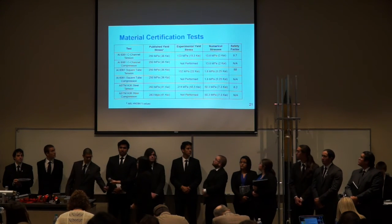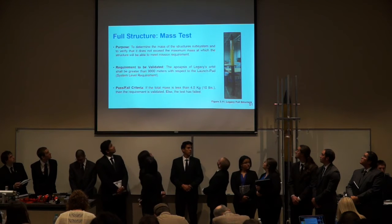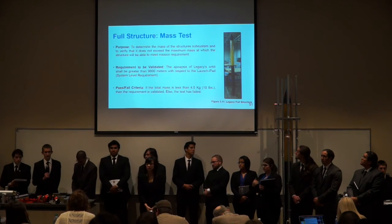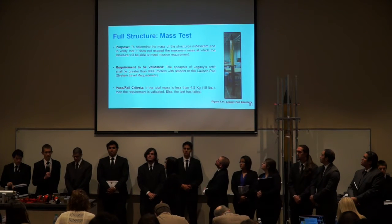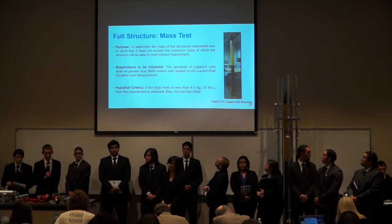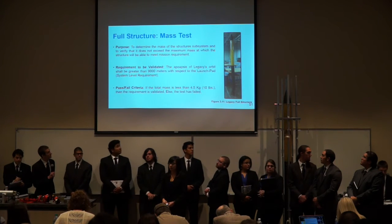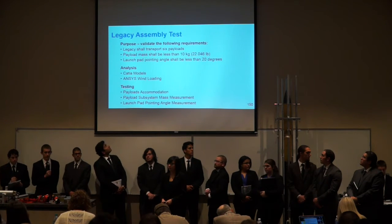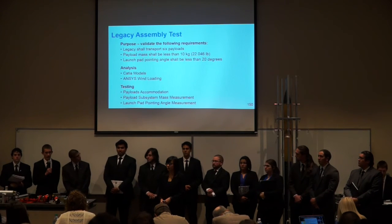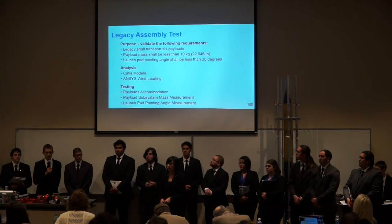Slide 51. I'm a little bit confused about your mass requirements. Slide 51 shows as a pass-fail criteria that the total mass is to be less than 4.5 kilograms. And on slide 150, it said that the payload mass alone must be less than 10 kilograms. So your total mass is less than 4.5, but your payload is.